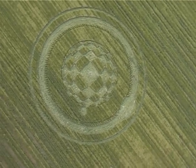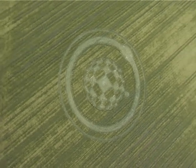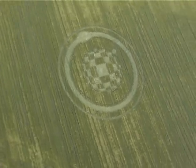Egyptian history. The weather at this time made it extremely difficult to take these shots, but we can just make out the details that make up the design in young barley.